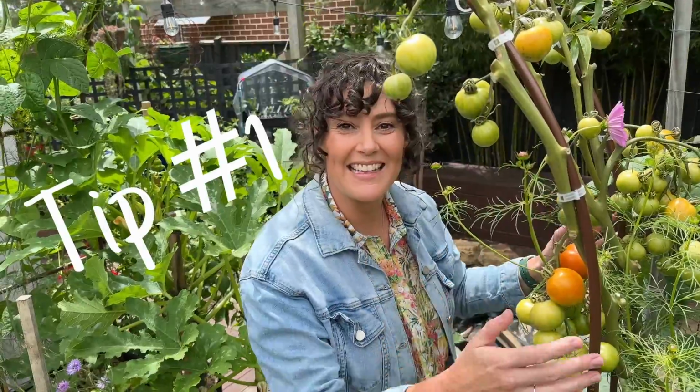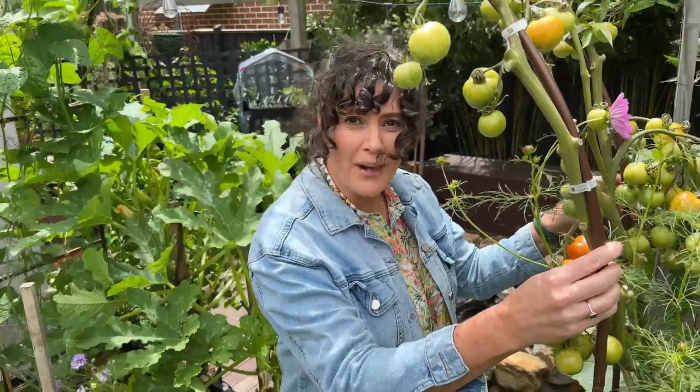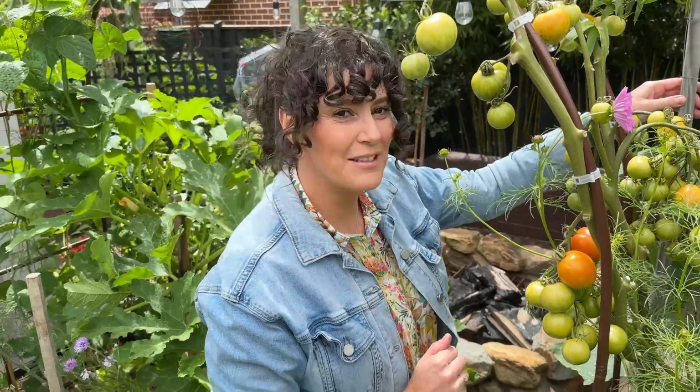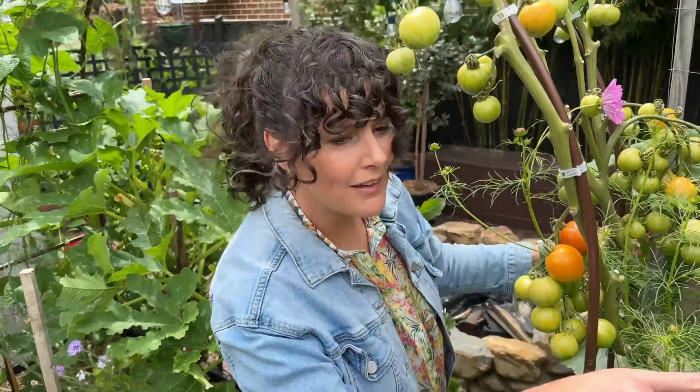So tip number 1 is to use as much vertical space as you can. We've got a store-bought archway here that the tomatoes are growing over, but then there are lovely handmade vertical structures over here that's got a cucumber, I can spot another cucumber, a pumpkin and a rock melon behind you.